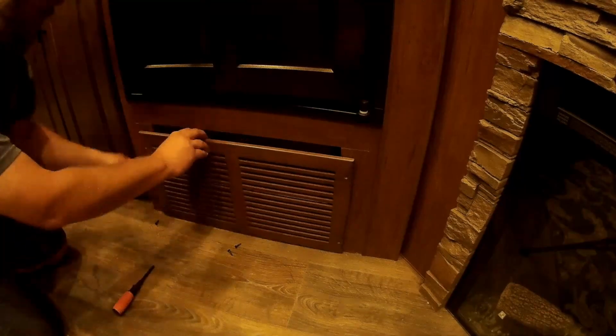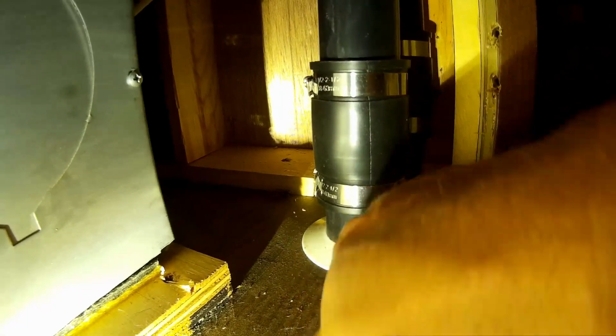There's one other spot behind that goes behind that cabinet, all the way to the heater here. And we're going to pull this panel out and double check everything there as well. Yeah, it's too tight.